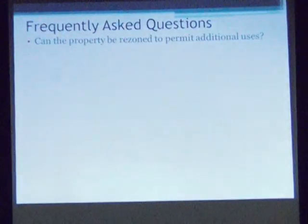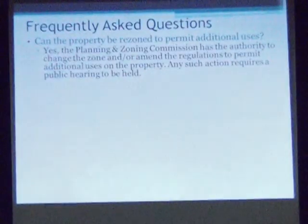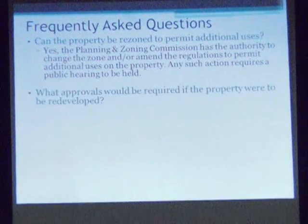Can the property be rezoned to permit additional uses? This is one of the questions that we went to the Planning and Zoning Commission with. Yes, the Planning and Zoning Commission has the authority to change the zone and/or amend the regulations to permit additional uses on the property. Any such action requires public hearings, just like anybody else would do.